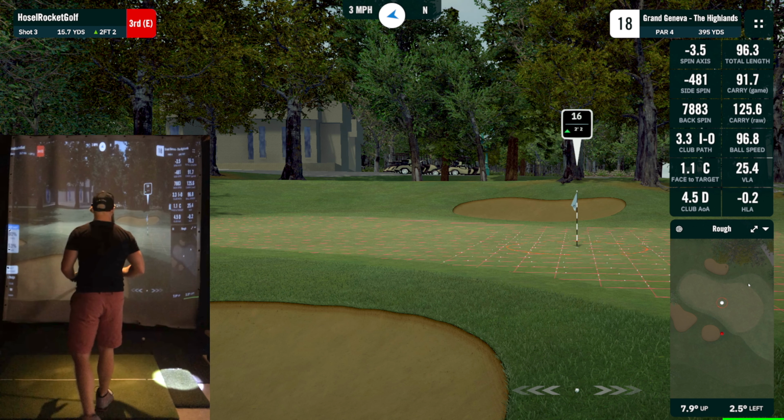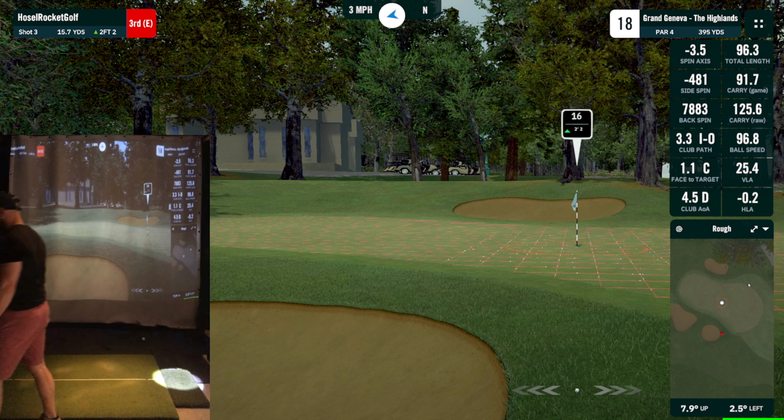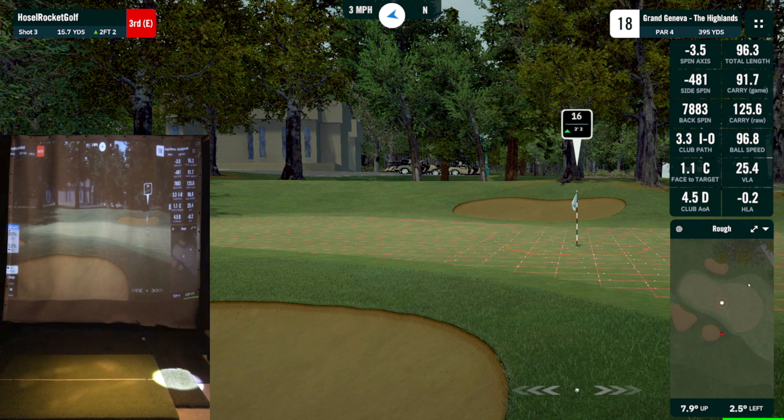I don't even know if I hit that good, like low 130s of carry for a pitching wedge. I don't know if that still would have been enough. Maybe just to hit the fringe, it would have been tough to stop it. But that was maybe either a more well-struck pitching wedge or possibly a choke down 9. In any event, 16 yards, firm greens.